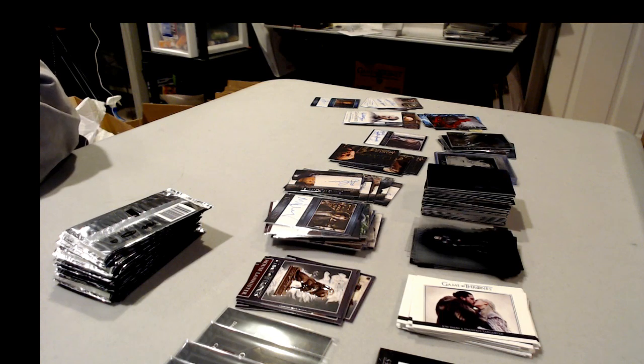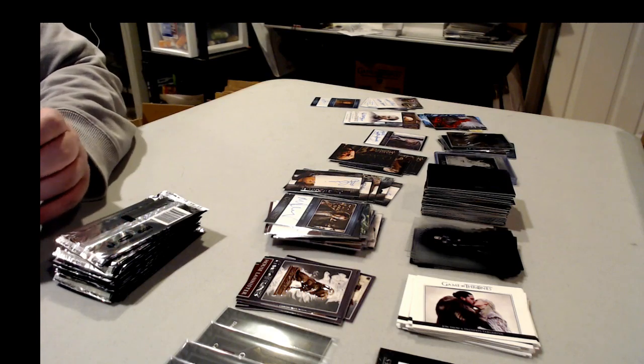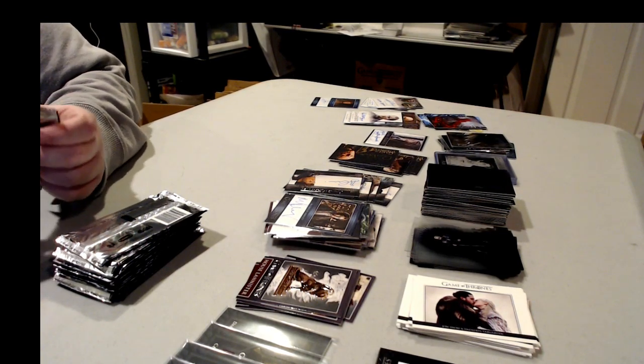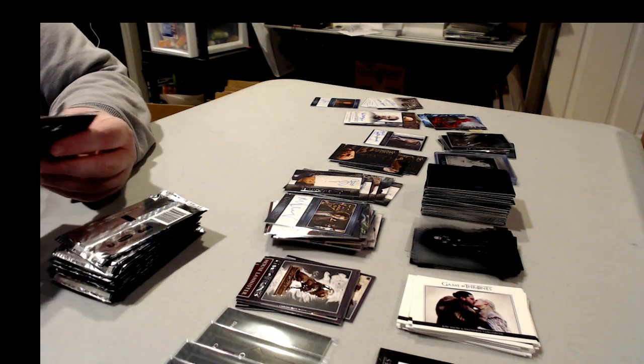Do I have it? Why does that not look like one of the... I didn't do anything with my cards yet. I just got a big stack here. Oh, yeah. No, that's fine. Don't even worry about it, Kyle.